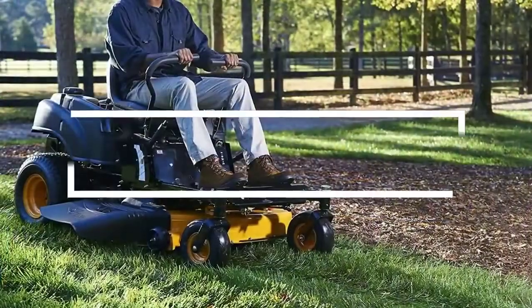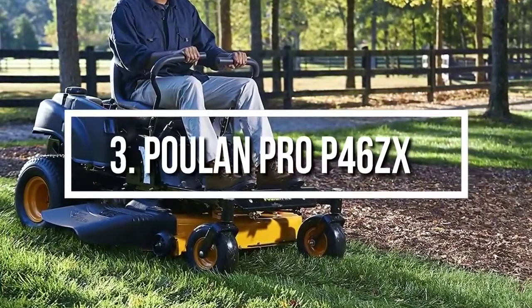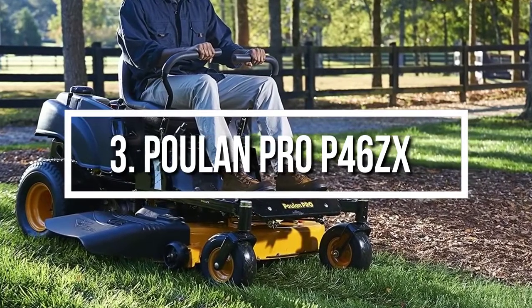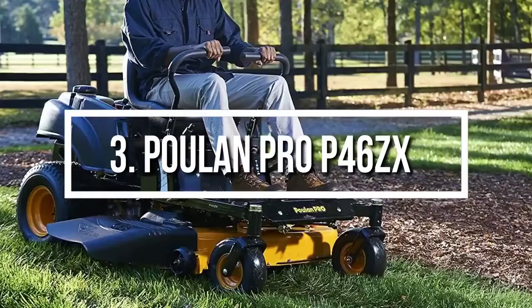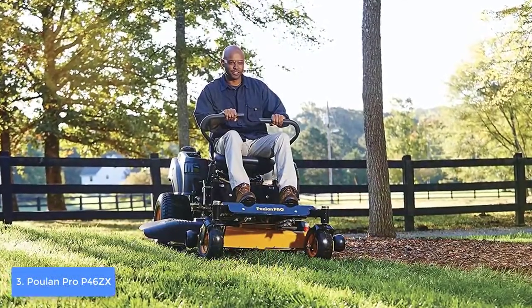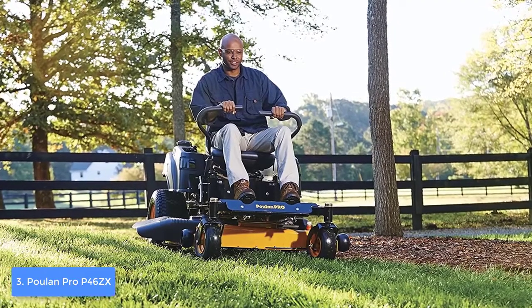Next stop, at number 3, we have the Poulan Pro P46ZX. The Poulan Pro P46ZX is a zero-turn riding mower that is one of the best, if not the best in its category, so let's find out what makes this unit a must-have for everyone who wants to invest in a quality mower.